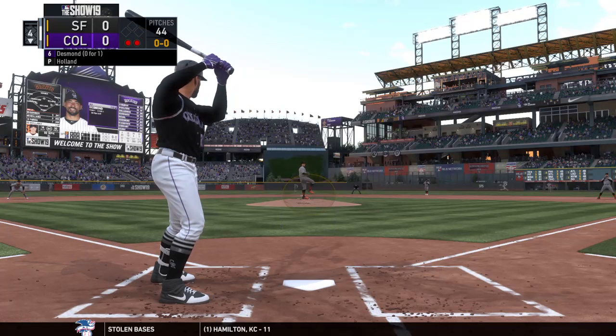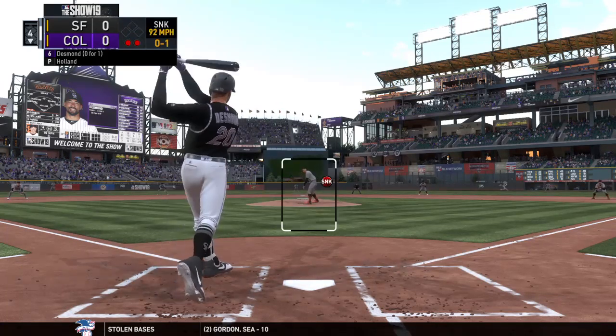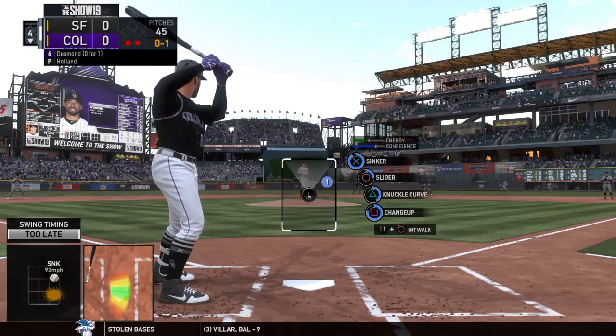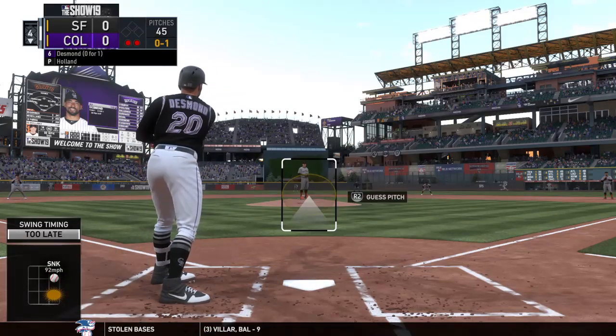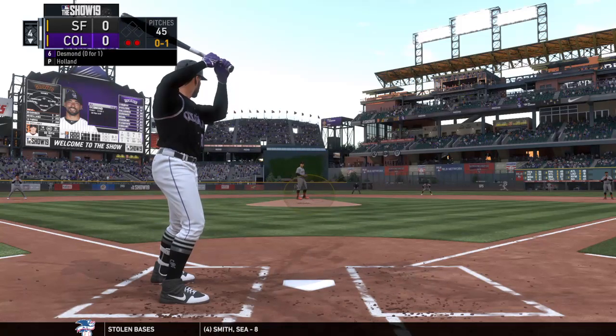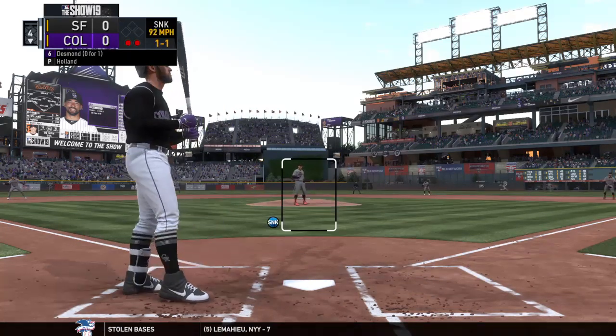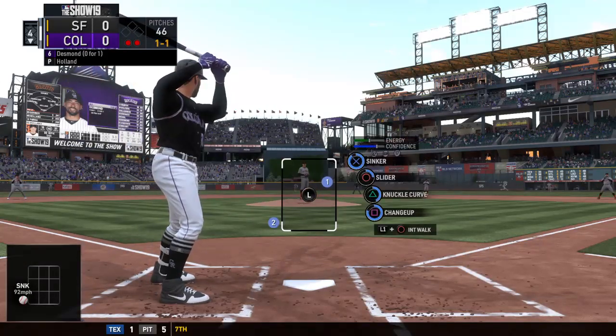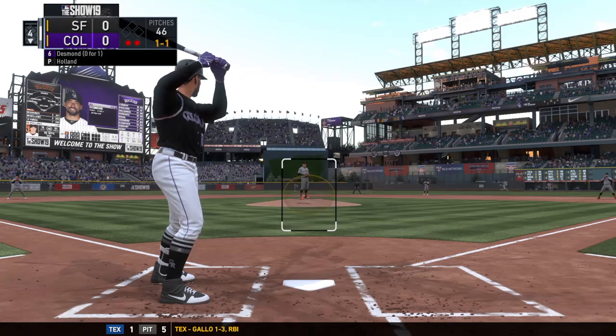He's ready. Here's the first offering. No contact on the sinker there, and he's behind 0-1. Ball 1 taken just off the inside. Pitching has the upper hand early as we're scoreless in inning number 4.